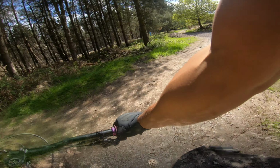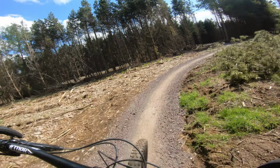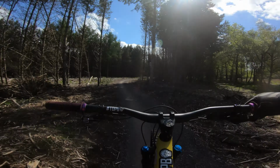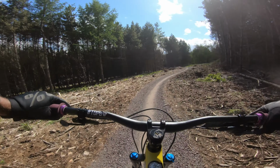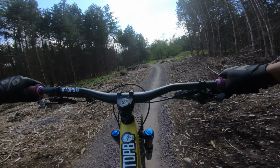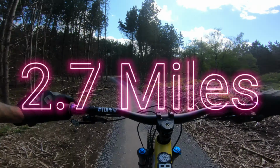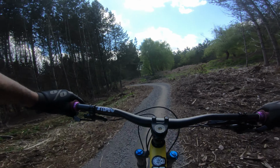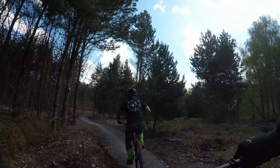Pretty straightforward. I don't know how long this blue trail is actually. We're going to find out today. What's your temperature levels like now? A bit warmer. Yeah, because I'm sweating.